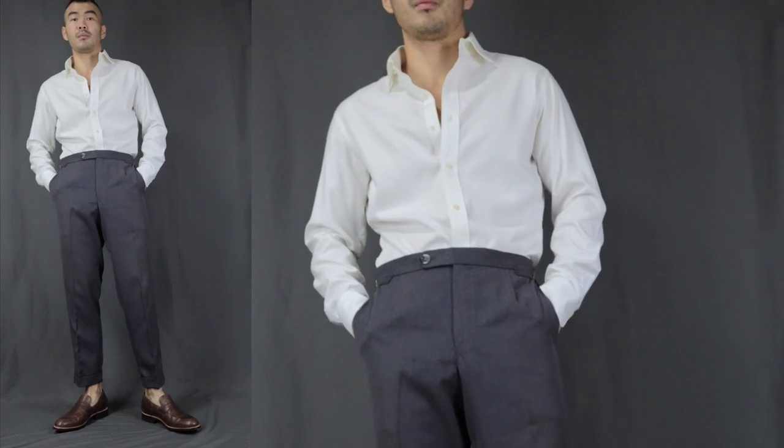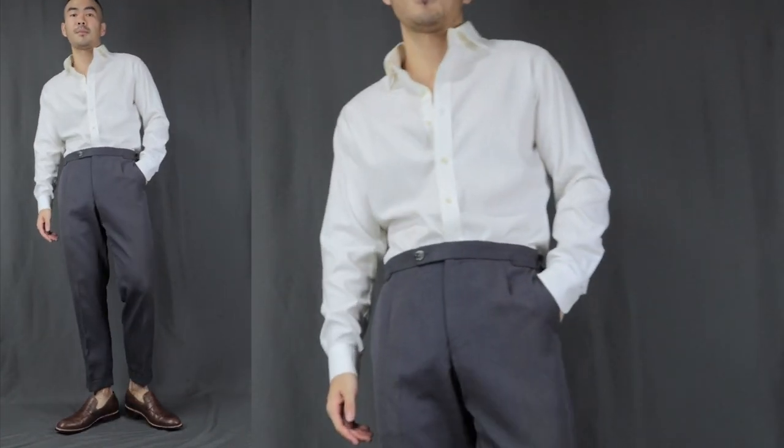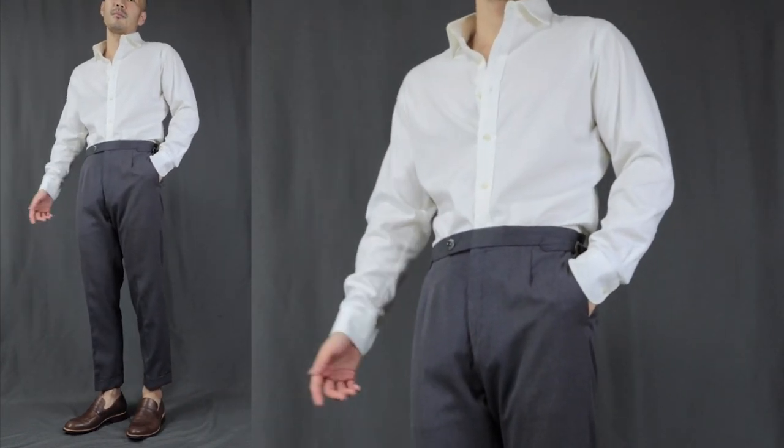And likewise, if you want to switch out the navy blue dress pants to charcoal gray dress pants, it totally works too, and it looks super impeccable as well.